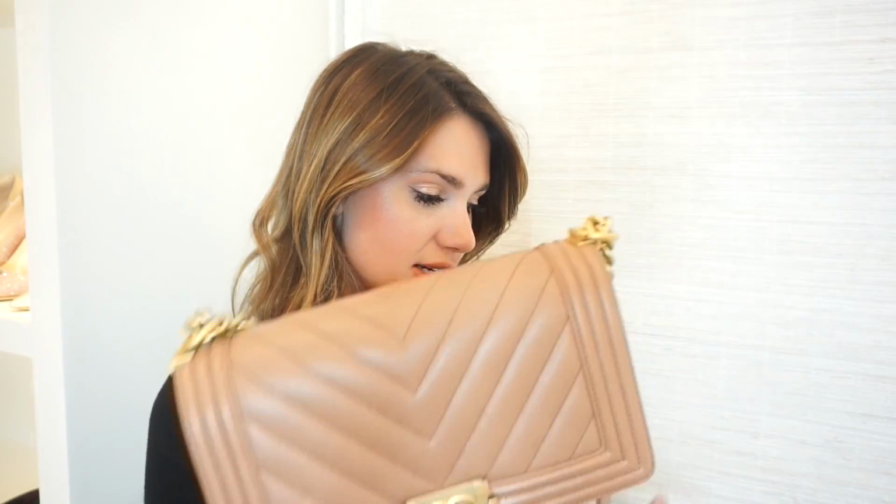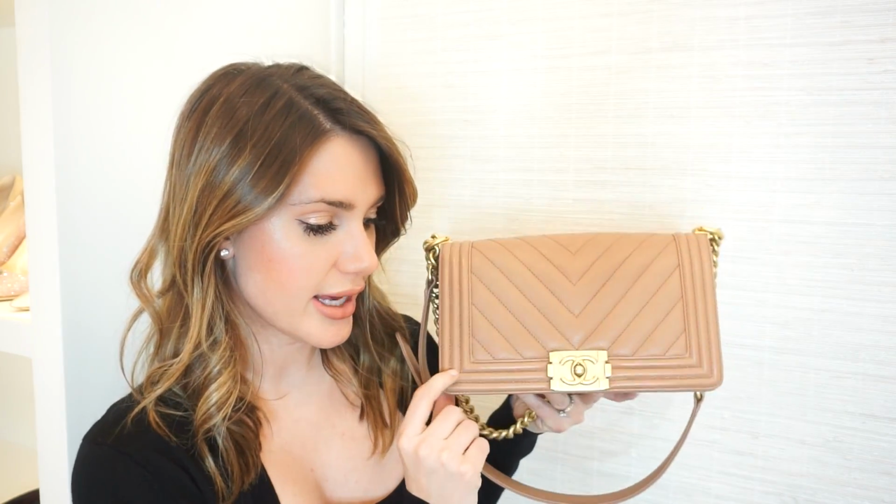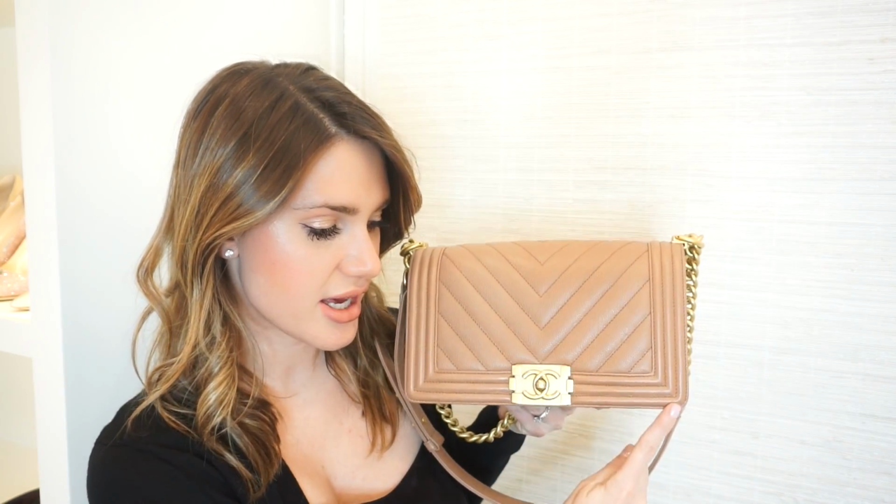So I'm assuming that the medium boy bag is also just the boy bag. I'm not quite sure as far as that goes. Like I said, I purchased this bag last year. So as of right now, if this is the boy bag, the price of this is $4,900, which is significantly less than the classic flap, so maybe I was totally wrong, or maybe this is just the wrong size. If so, I am sorry about that. If this is the boy bag, the length of the bag is 9.8 inches, the height is 5.9 inches, and the width is 3.5 inches, which sounds about right.